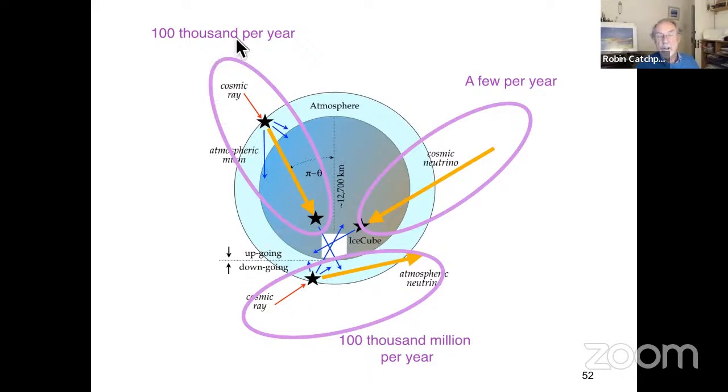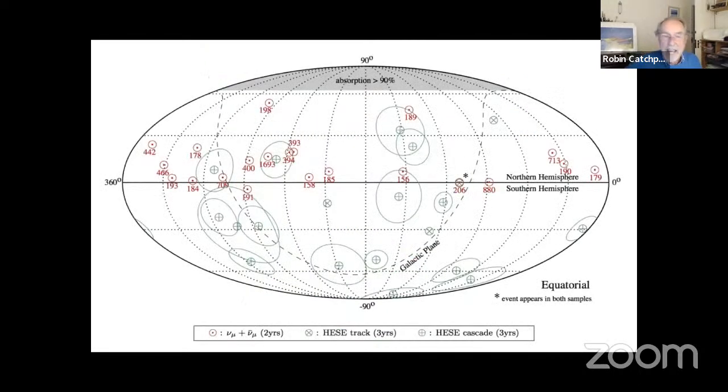Cosmic rays striking the opposite side of the Earth, very high energy ones, much higher energy than a lot of these, maybe 100,000 per year. And these raw cosmic neutrinos, only a few a year. And I'm very clear that I'm coming close to the end, so I'm going to wind up this soon.